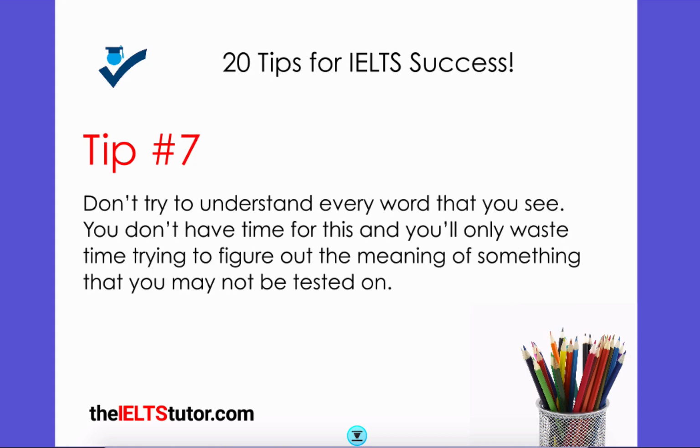Now, next tip. While you do your reading test, as you read, try not to understand the exact meaning of every word that you come across, or every phrase that's new or unfamiliar to you, because you really don't have time to do this. But I still see some students using a dictionary whenever they do a practice test in my classroom. Okay, now we've got to be realistic about this, okay? In the real test itself, you will not be allowed to refer to a dictionary when you enter the exam room, okay? So try not to use the dictionary when you do your practice tests.